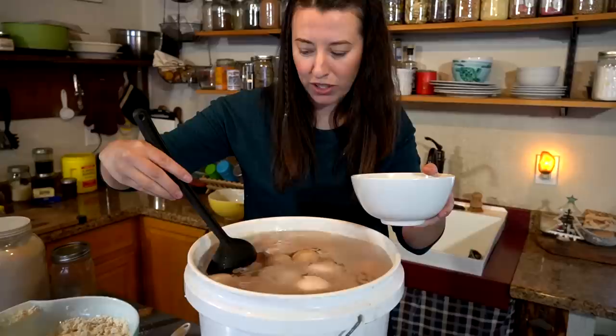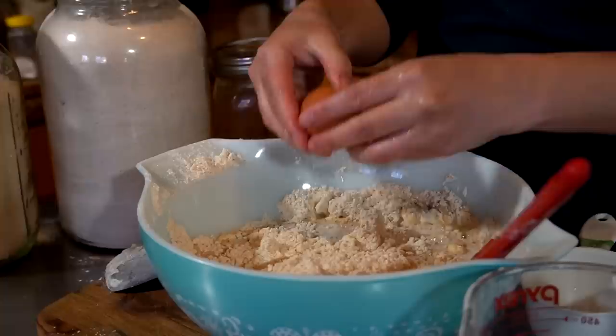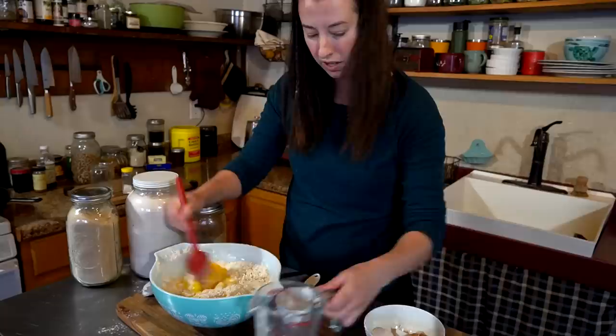I'm gonna grab 3 eggs because our eggs tend to be a little bit smaller. And we're gonna get those rinsed off and added into the recipe. Right, those eggs look really good and they are probably going on 5 months old.